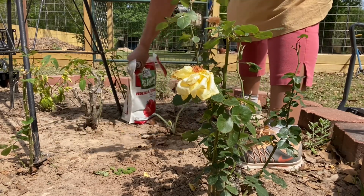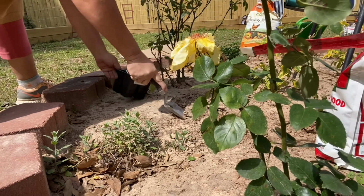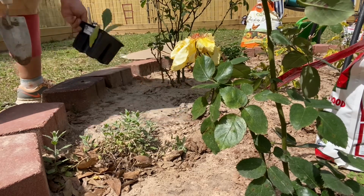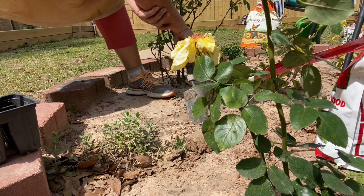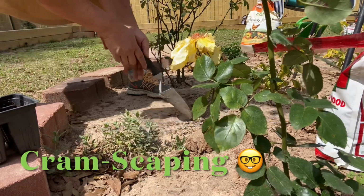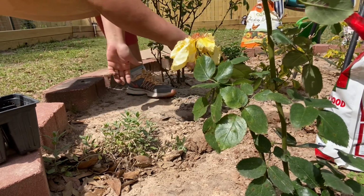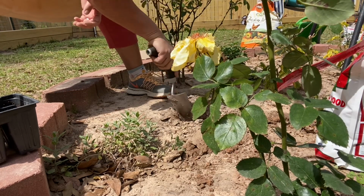And one more. Right about here. And of course these may get too big for this area because I like to shove things and overcrowd things. And that's just how I do things. I heard the term once, kind of a play on landscaping. It's called cramscaping. That's what I do. I'm a cramscaper. Just cram it in there because I like things full. And then when things are suffering, I'm like, well, shouldn't have done that.